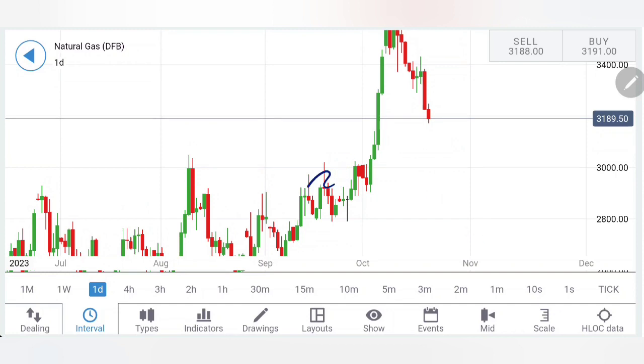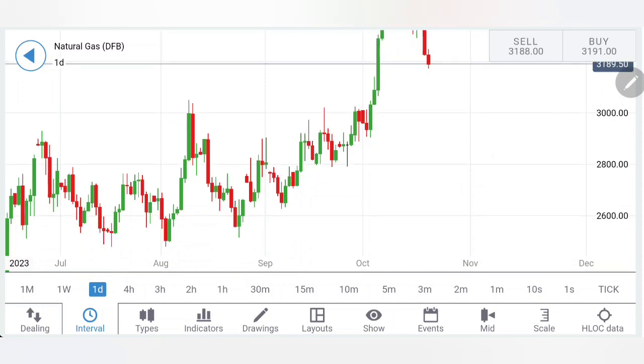At the same time, 2.9 and 2.8 are also two support levels, and hence this zone should not be breached at any cost. Yes, the 2.8, 2.9 zone should not be breached in any case. If it breaches below 2.8, 2.9, certainly you can say that the time has come for the gas to crash. However, I do not think this is happening. I do not see this happening at any point of time in the near future.